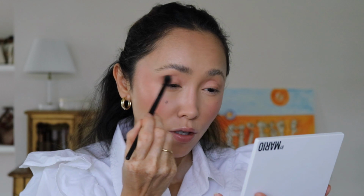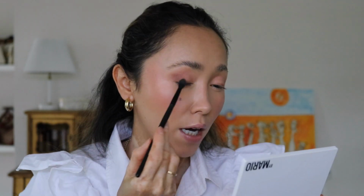And then with a smaller, more precise brush, I'm gonna go back into that same darker camel shade, and I'm going to start blending this into my outer V, just very lightly and into the crease, but I'm not going to pull it too inside of my eye or my lid, just right on the corner. And then to ensure everything is nicely blended, I'm gonna go back to that pink shadow with the first fluffy brush, and I'm just going to go ahead and blend the edges of the eye.